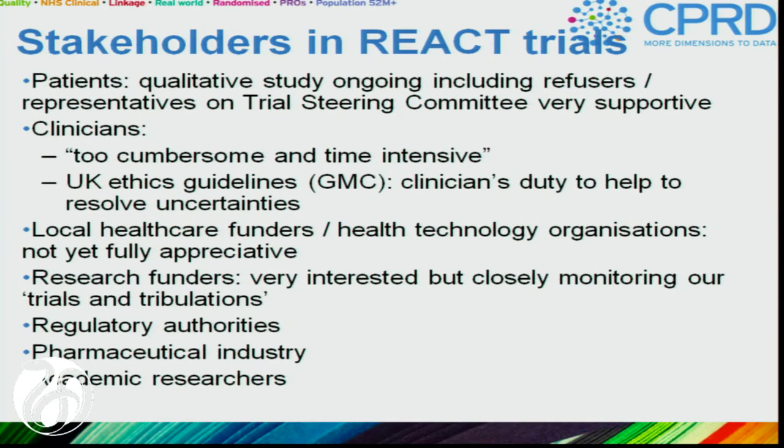On clinicians, some of them are very interested, but some of them say it's far too cumbersome to fill out this form and that form, to do this approval. We asked them, for example, to do training in the protocol. So why do we need to ask GPs to do protocol training on how to prescribe a statin? They do that all the time. So that's one issue there. But on the other hand, the positive thing is there are statements in the ethics guidelines for clinicians that say there's a duty for them to resolve uncertainty. So I think there's a way forward.